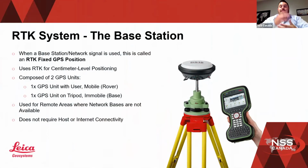Cool. All right. So in an RTK system, like I said, in the triangulation, you have your satellites up in the sky. You have yourself as the user holding your GPS. And on top of that, you have the base station. So that's one of the tips of the triangle. If you're putting up a manual base station, it's used for basically an RTK fixed GPS position. RTK again is used for centimeter-level positioning. So basically, when you set up the base, you're setting yourself up for accurate GPS measuring.